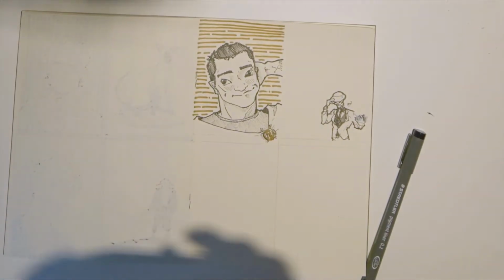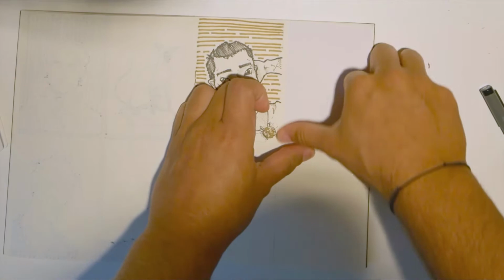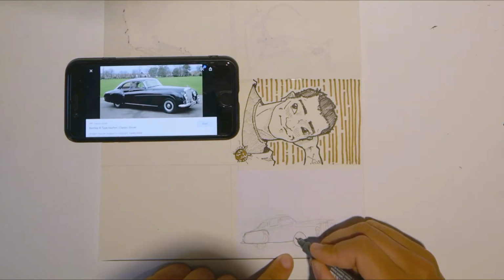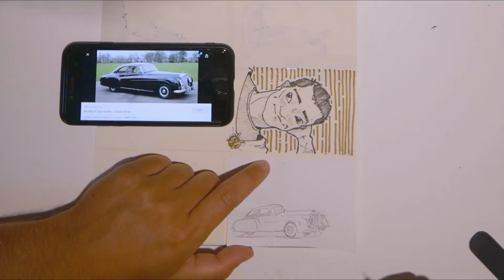This drawing, on the other hand, was not so good, so I conveniently found these post-it notes that perfectly fit onto the size that I wanted to draw in, so I decided to start over. And since I wasn't feeling drawing the characters at that point, I decided to draw the car out of the book, which is some kind of Bentley. I don't know anything about cars, but I didn't end up liking that either.